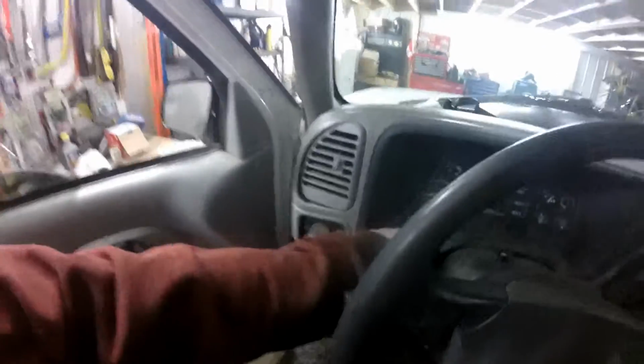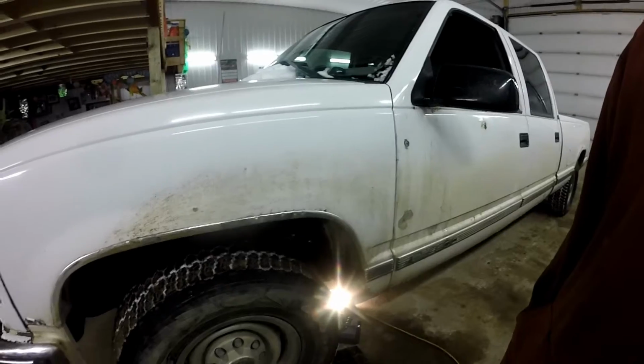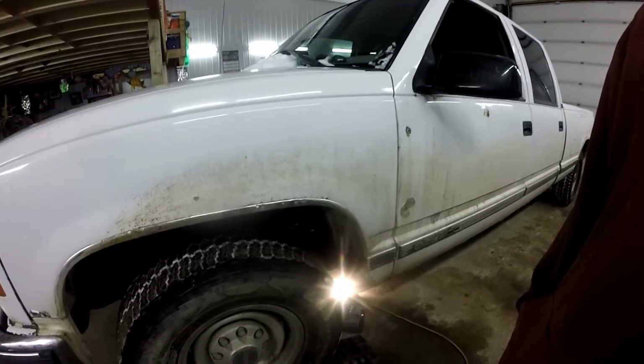And actually, Ellie is now at 357,750 kilometers. It's crazy. I've had this truck for a little bit over a month now, and I've already put on 3,000 some kilometers on it. So yeah, it's been a lot.